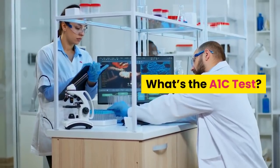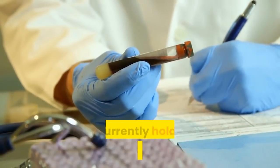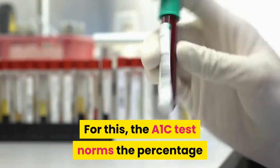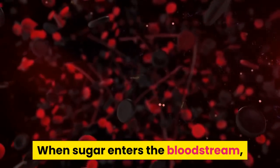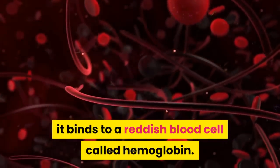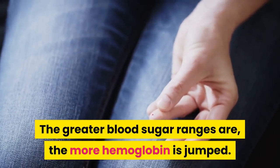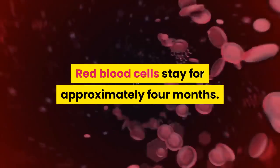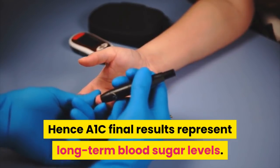What's the A1C test? The A1C test measures how effectively your body is currently holding blood sugar levels. For this, the A1C test measures the percentage of hemoglobin in the blood sample. When sugar enters the bloodstream, it binds to a red blood cell protein called hemoglobin. The greater the blood sugar, the more hemoglobin is bound. Red blood cells stay for approximately 4 months. Hence A1C results represent long-term blood sugar levels.